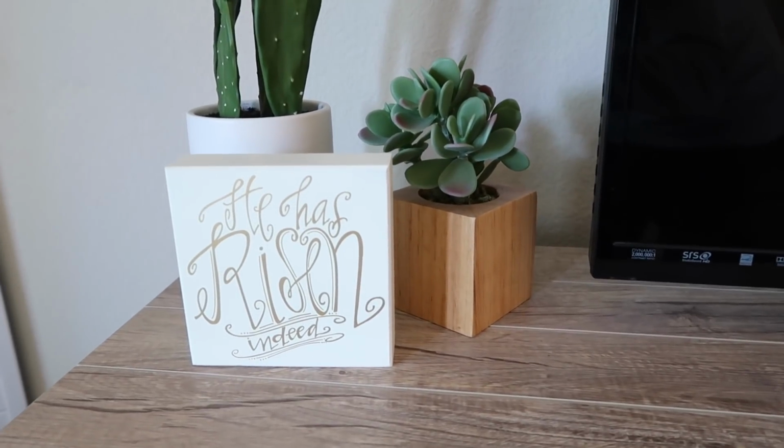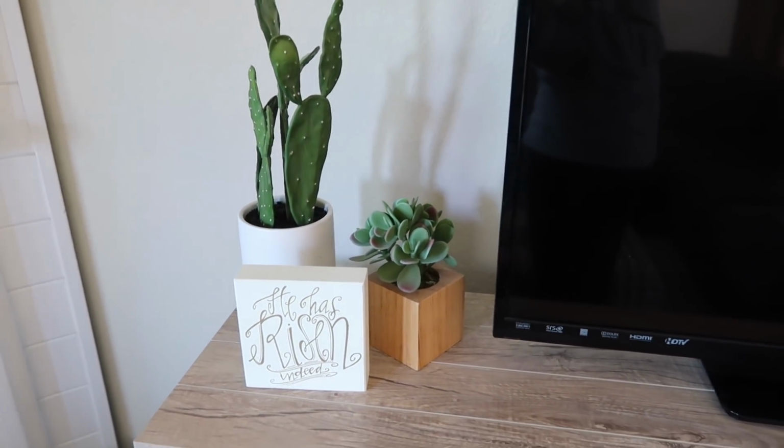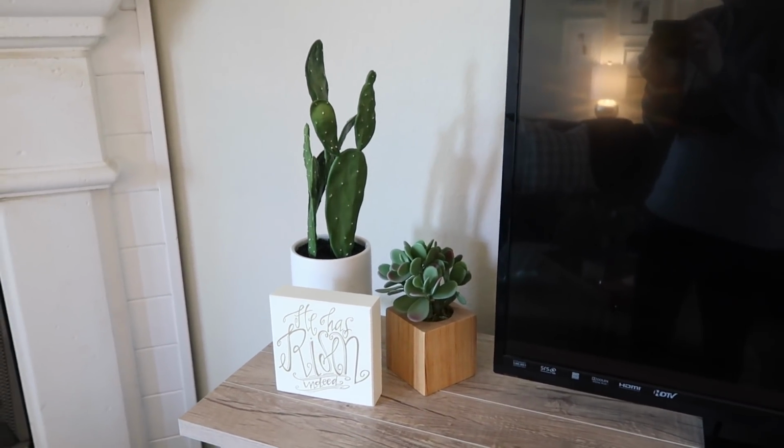I did the little He Has Risen Indeed sign, and then these two faux cacti are from Target. I got them sometime last year.